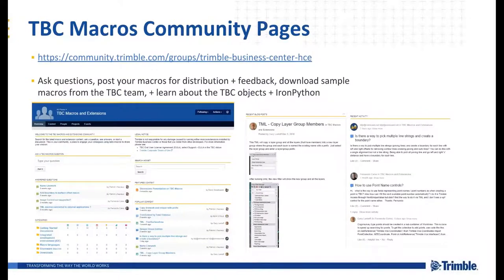Next one, please. And the TBC macros. This is TML. It's not the Terra model. I'm showing my age here. There's the Terra model TMLs, which were a big hit and allowed people to take care of hours of work in just minutes in their own company. So we now have that in TBC as well. The language is Iron Python. I'm not an Iron Python guy, but some people out there are. Some people can learn it very easily and quickly.